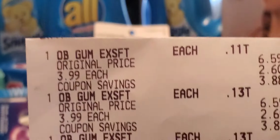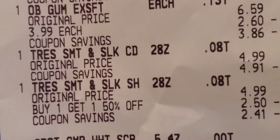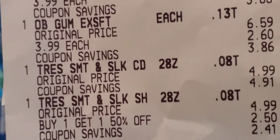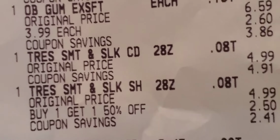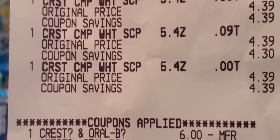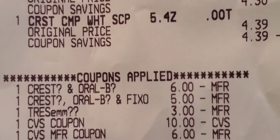So with that being said, here I have 3 of the Oral-B toothbrush, 2 Tresemme, and Tresemme is buy 1 get 1 50% off, and when you buy 2, you earn a $2 Extra Buck. And Ibotta was giving back $1 for each one, so $2 back from Ibotta. And here I have the Crest toothpaste, the ones that are $4.39. So here my $6 off Oral-B came off, my $5 off came off.